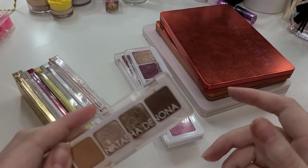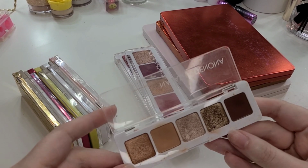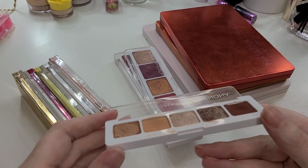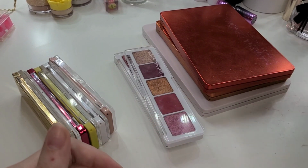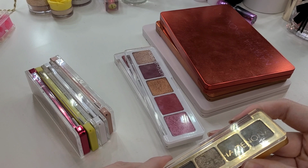Then we have the Mini Nude, which is the kind of warm tone neutral version. It's beautiful. This gold is so, so good. And these 2 mattes I use obviously a lot. I use a lot of these shades because there's a huge dip in here. It's one of my most used palettes of all time.